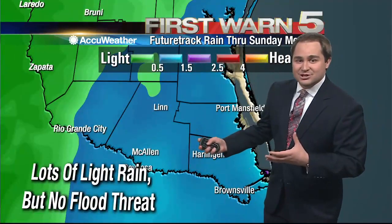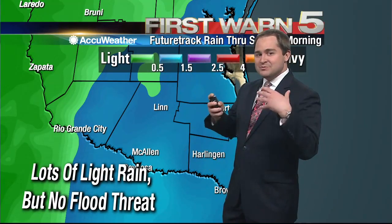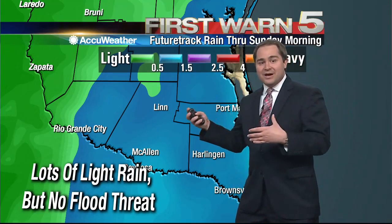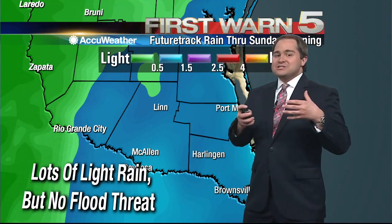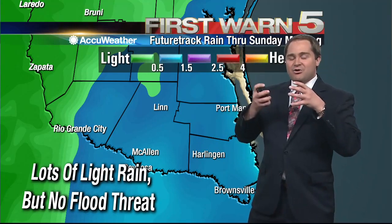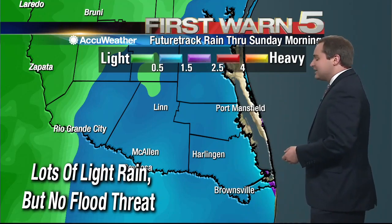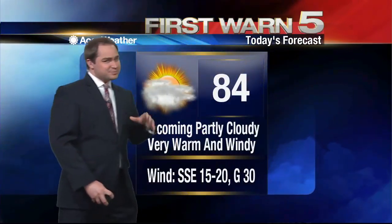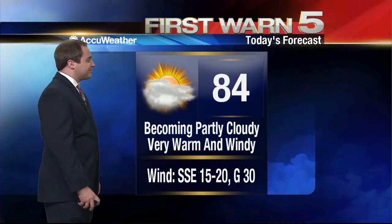Now, we do have a lot of blue showing up over us, so that means a lot of folks could end up seeing a half an inch of rain, maybe even 3/4 of an inch. But seeing over an inch of rain is going to be real tough because we're going to have a lot of light rain for a long amount of time, starting really from tomorrow afternoon through Sunday morning, but there's not going to be any heavy rain around and it's not all going to fall at one time. So over a long period of time, the rain totals will add up, but we're not concerned about flooding. If we were going to see heavy rain in a short amount of time or heavy rain over a long amount of time, there'd be flooding. But because it's all going to be light rain, there's no flood threat for us. Just some more rain that we need to help get rid of the drought.